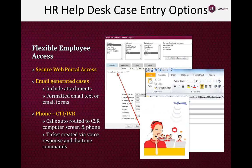We also support computer telephony and interactive voice response for our larger customers that have call centers.